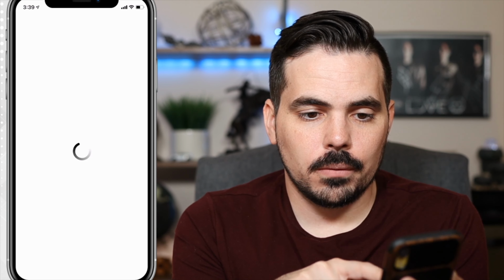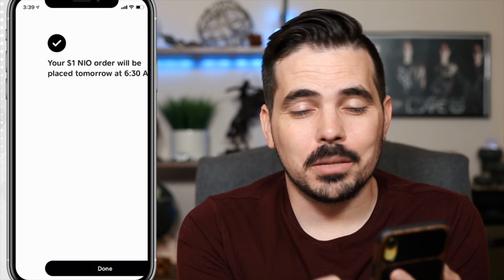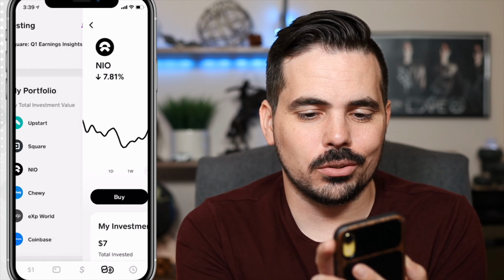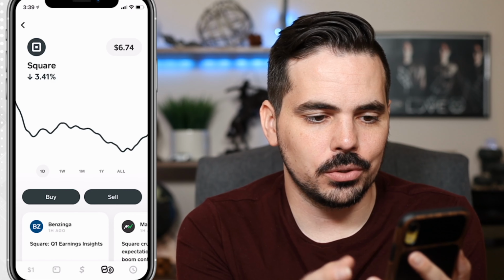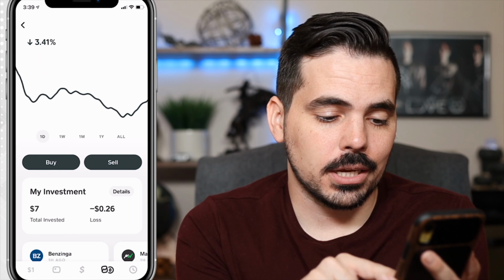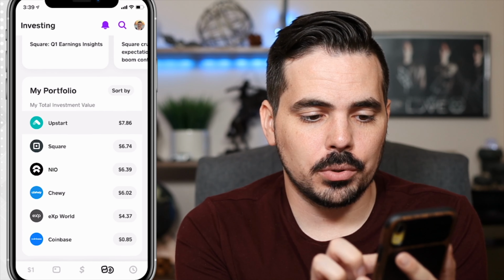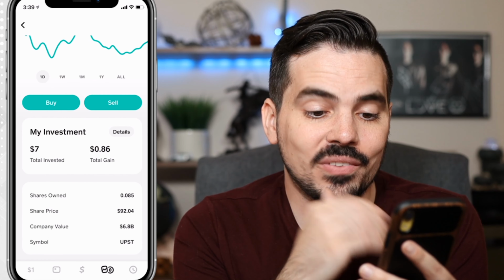So, normally I just invest in those 5 companies, but because of that Coinbase one and the price dropping so significantly, I was like, oh, that was kind of fun to buy into, I guess. So with Square, which actually owns Cash App, I always like that. I think it's pretty cool. We put in $7. We're down 26 cents, but real quick, going back to Upstart, we've invested $7.